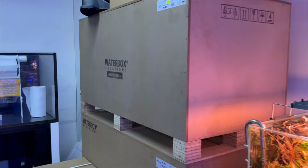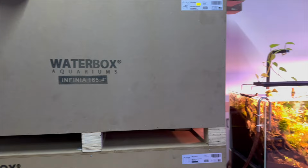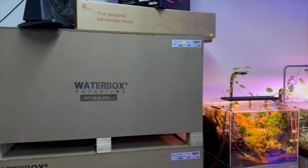Got the Waterbox system here, the Infinia 165.4, on the floor ready to go. So when people walk in and see that brand new Waterbox display and say, Al, I want this in my home, he can bring them over here and we can load it straight into their car.